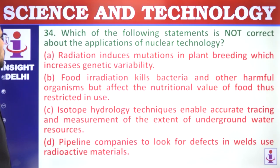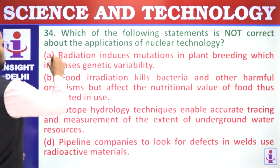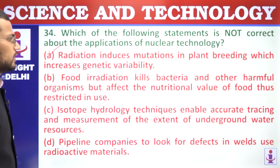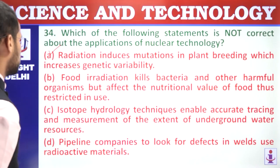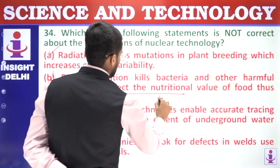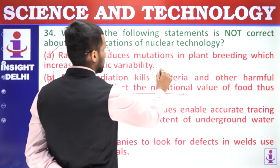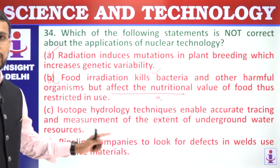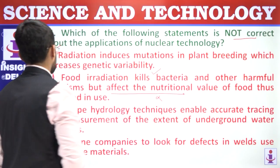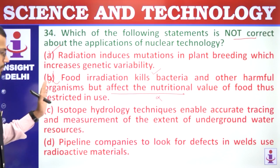Which of the following statements is not correct about the application of nuclear technology? A. Radiation induces mutations in plant breeding, which increases genetic variability. Correct application. Second, B. Food irradiation kills bacteria and other harmful organisms, but affect the nutritional value of food, thus restricted in use. Now, this statement is incorrect. Why? Because it does not have effect on a nutritional value. It does kill bacteria and other harmful organisms, but there is no effect on the nutritional value. And that's why we are supposed to find out not correct, and this is not correct, and hence answer is B. 34, answer is B.